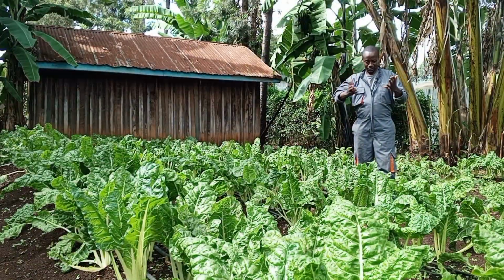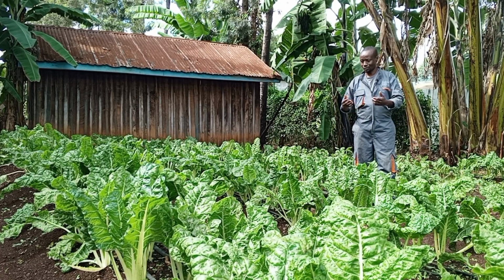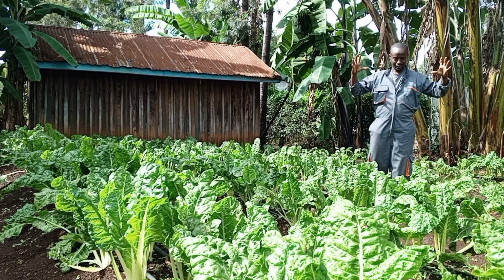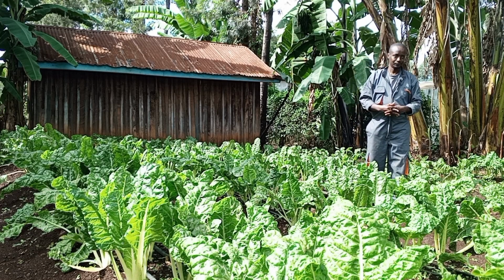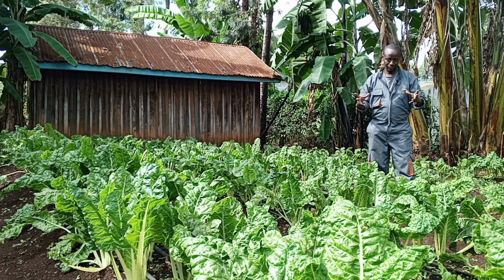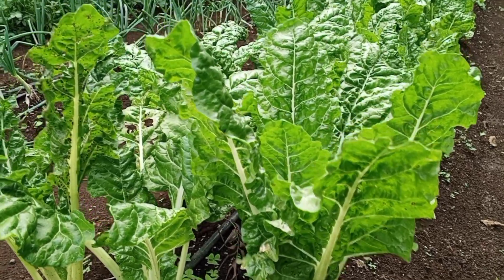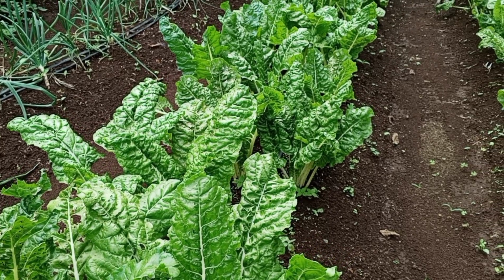And you see here, we're doing this as a business. So some of these crops, as much as you think this is a profitable crop, is it really worth incurring the cost of that greenhouse and all that to grow Swiss chard? Maybe, maybe not. But I'll say for sure, I was trying this one out as an experiment and it has really worked. Because at the moment I can tell you for sure that the demand for Swiss chard has really gone high.